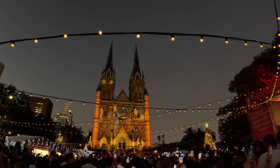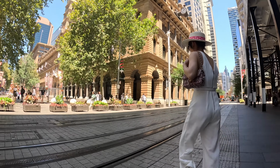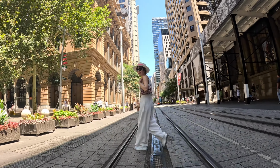Merry Christmas! The area around Martin Place, King Street, Pitt Street, George Street is probably the best shopping district in Australia, with malls and stores everywhere, including many flagship stores of luxury brands.